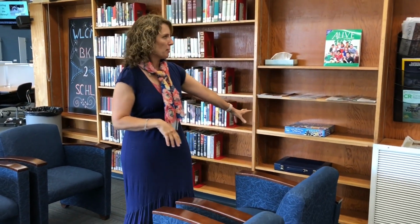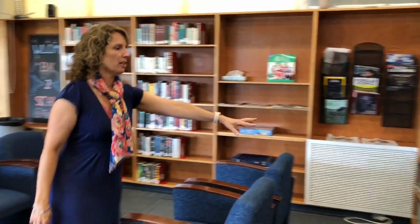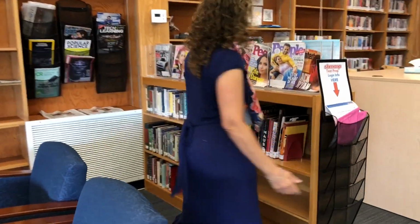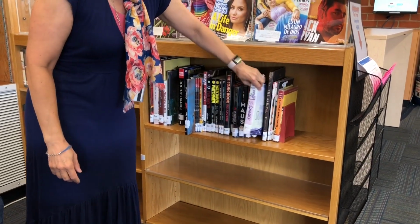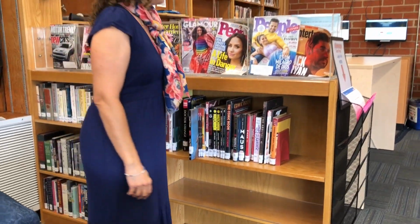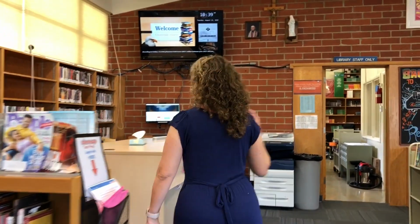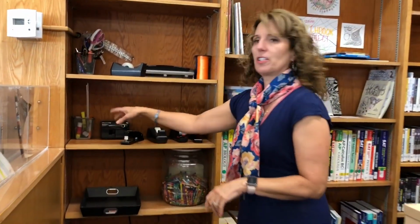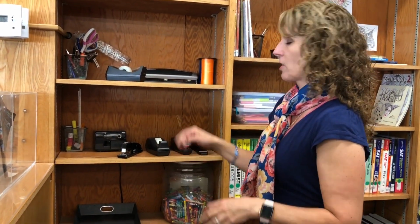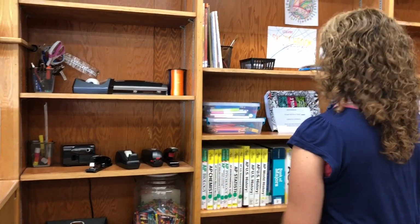So those are some games. Let me know if you want any other games, different games. This is graphic novels right here. We have some graphic novels. If you're a graphic novel fan, just let us know what you'd like me to get, and we're happy to get more graphic novels. Over here, there's some supplies and things if you need to use a glue stick or markers or anything like that. This is for use in the library, staplers and all that good stuff.